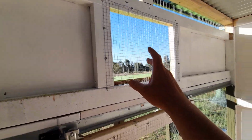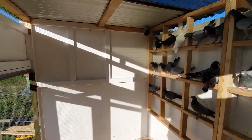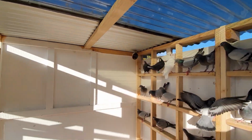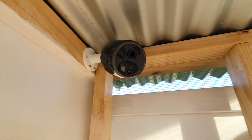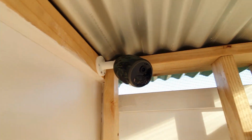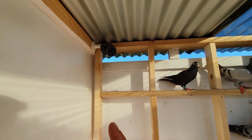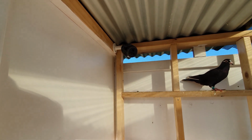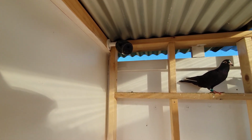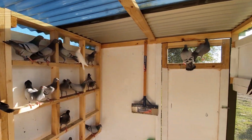So I've just measured this up, and also the viewing box at the front. Checked all the birds. I've actually got the camera up the top there. So this is a 4G camera. So basically I can sit at home and have a look in here. That's the only camera I'm going to show you. There may or may not be a couple more of these hidden around the property, but those ones are for my knowledge anyway.